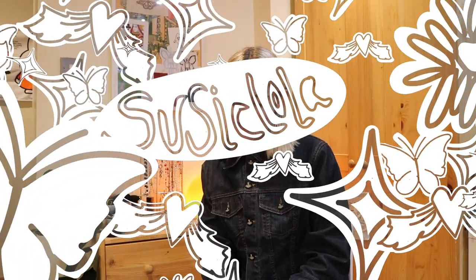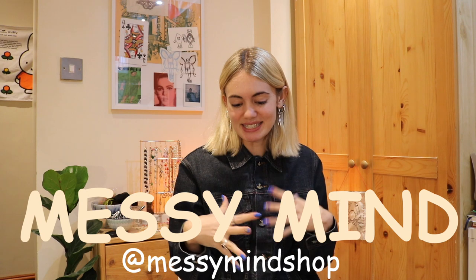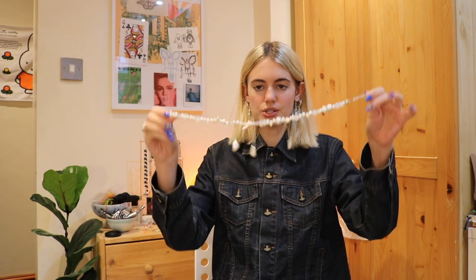Maybe not. Next is a jewelry brand called Messy Mind Store. They very kindly sent me some pieces. I'm obsessed. She's making me live out my ethereal dream. Firstly, the package that she sent was so adorable. It was filled with confetti and everything, and she sent me this really cute lino print. So, so sweet. So I have one of their three-piece sets, which comes with the gorgeous, gorgeous necklace.